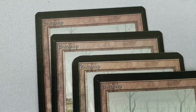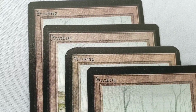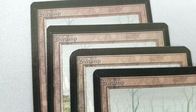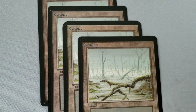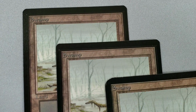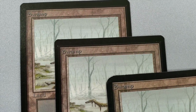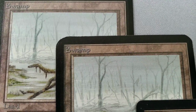All of these are beta swamps except that the third one down is the alpha, obviously. But look at the print. Look at the coloration and everything. You'll notice that even the beta swamp has the border a little brighter for this one, the one branch swamp. Yeah, all the one branch. What I'm noticing is even this text box border is darker for some of the ones, and the alpha is considerably lighter. I don't know if you can notice that.